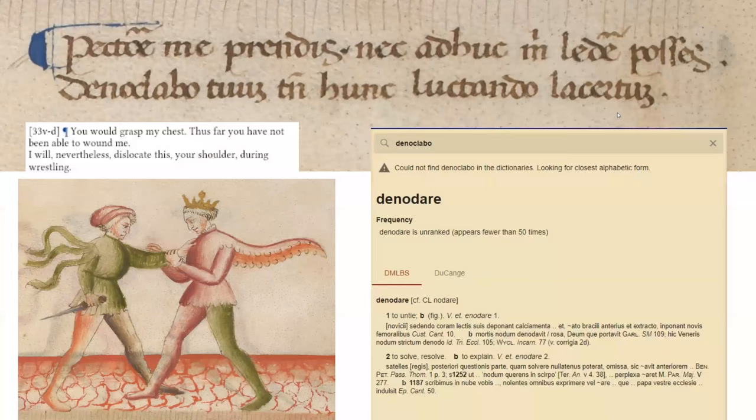Here's my mouse. Right, so here's a blown up example of the first word of the second line. It looks like it says "Dano Clavo," maybe, which the dictionary reported was not a word. It might be "Dano Dabo," which is a word. "Dano Dara" is the infinitive, but also it means untie. "Noda" is like a knot. And we decided to make it dislocate because when you're untying someone's shoulder, that's probably what you're doing. I don't know. This was a really hard text, and someday I may go back to it now that I have a better dictionary.